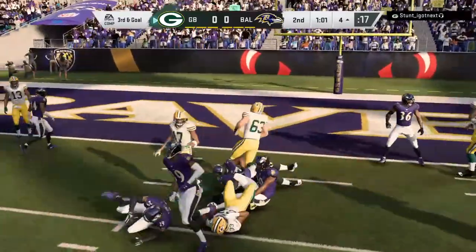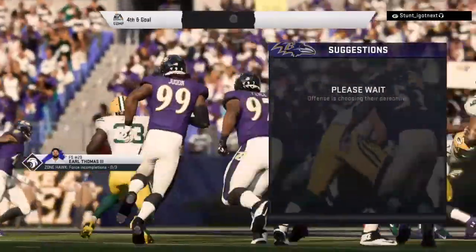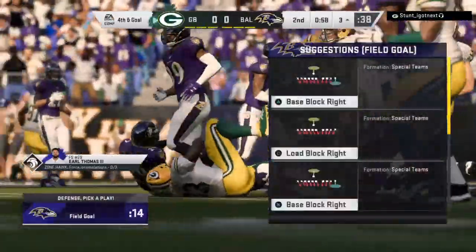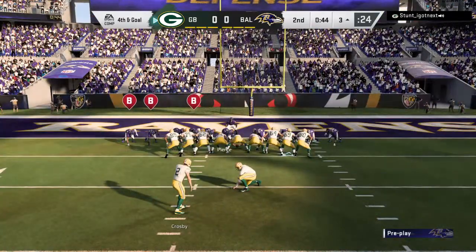Boy, what the fuck you thought? Down about 3 yards short of the 6 first. Rushes for 4 yards? Oh, Lord. A 4th and goal. Defense didn't budge on third down. Now what are we going to see on fourth?